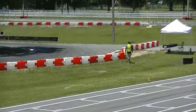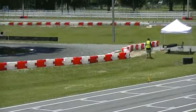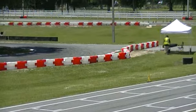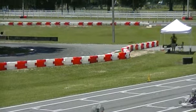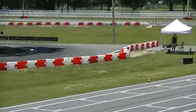Jordan Hefner is already out to about a 2 cart length lead as they come through turn number 4. Pole time today for Miss Jordan Hefner was a 34.505. 34.505 for Hefner.